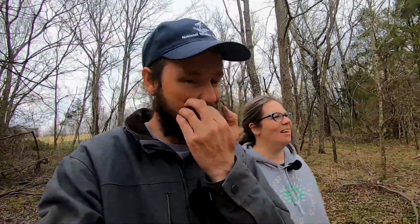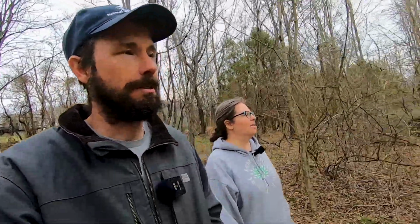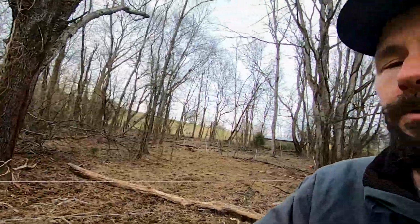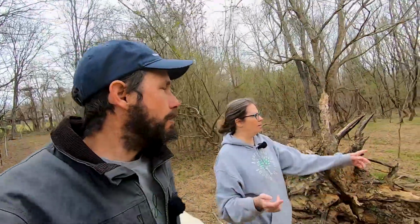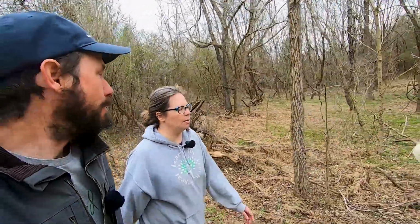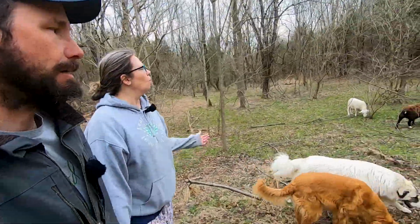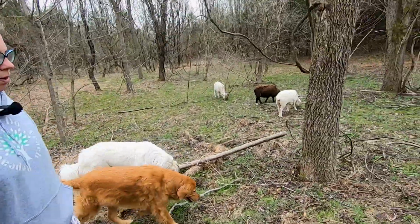So we're still debating whether or not we're going to get that ram. I think we're probably like 80% yes. There's a little bit of a hesitation that we have. The biggest hesitation is we just need to get things set up. We don't have a setup right now. We could put them where the pigs were, but that's not the best. Not right now, it's not, because there's not enough to eat in there because the pigs really knocked a lot of it down. I think if we were to get one of those big round bales of hay, that would feed them until things start growing back. There's only 4.